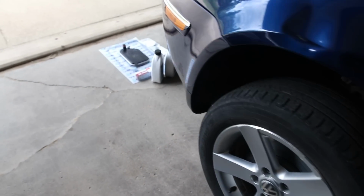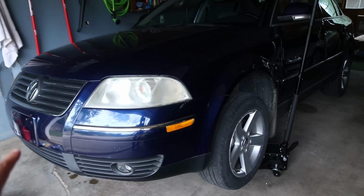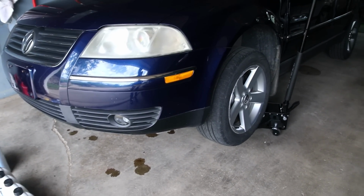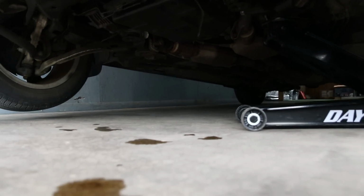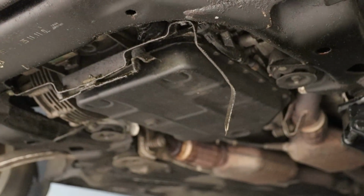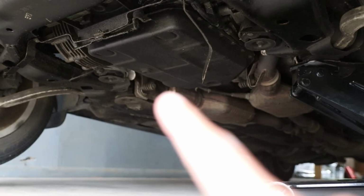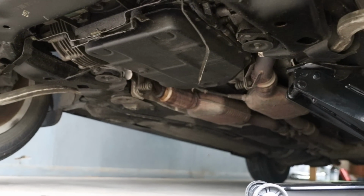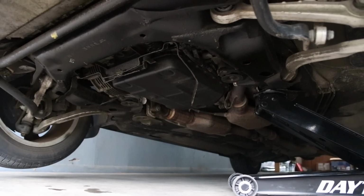All right, so I've got the car up in the air. The first thing I'm gonna say, if you have a lift, that'll make this job a million times easier. It can be done on the ground, but obviously a lift just makes the job that much easier. So if you're looking at the car, you can see right there is our transmission pan. That's what we'll be working on today. You can see off to the left over there is our drain bolt, and on the back side is our fill bolt. I'm gonna try and film this as best I can. It's just me, so hopefully I can get a good angle for you guys.